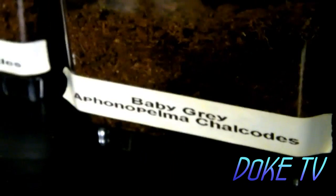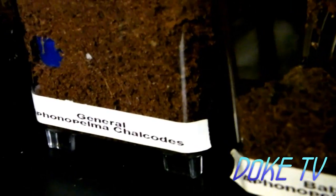Eats like a monster. And then we have my 2 Aphonopelma chalcodes juveniles. Both of these are males actually, so they're close to adulthood. This is Baby Gray, and General is over there. And over here we have my Thrixopelma ockerti, the Peru flame rump, and you can see her up there. This is Marzaries. She can probably use a rehouse as well, something a little bigger than the enclosure she's in now.